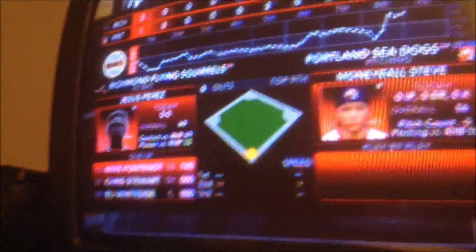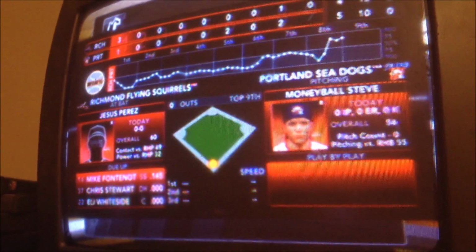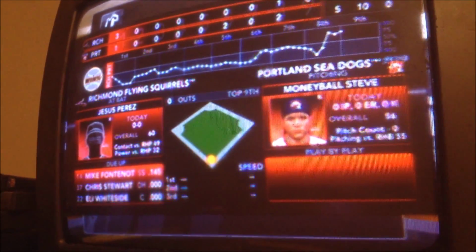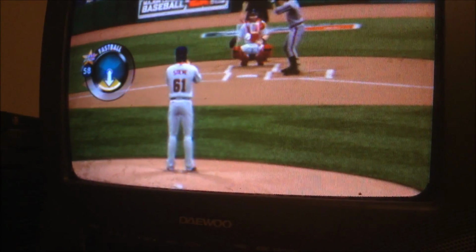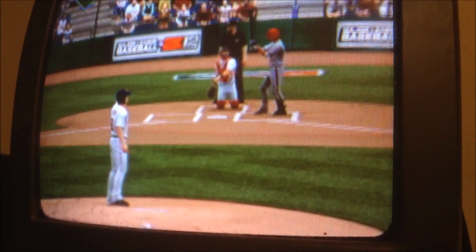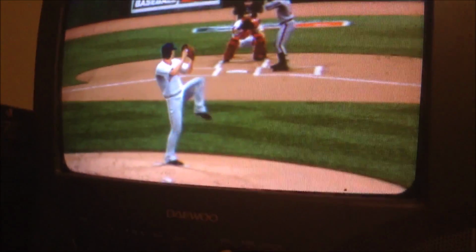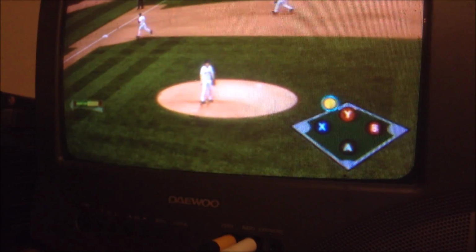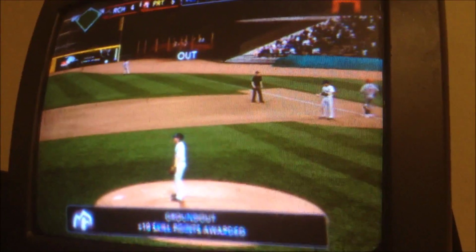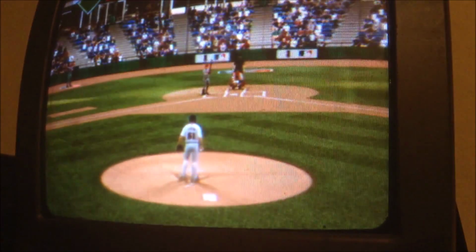All right, here we go. 5-4. Oh. That's not good. A one-run lead could lead to a potential blown save here, and he wants us to strike out the side. That's not good. There we go. Good job, Moneyball Steve. This pitch. Oh, that's going to be weak. That's not going to help. Well, we don't get it, but hey, one out down, two to go. Second career Moneyball save. Okay, we have to get this guy to fly out.